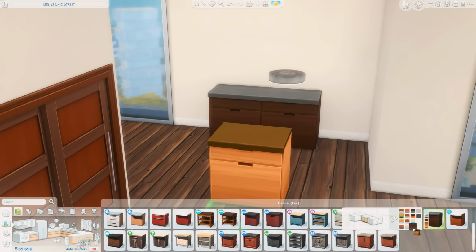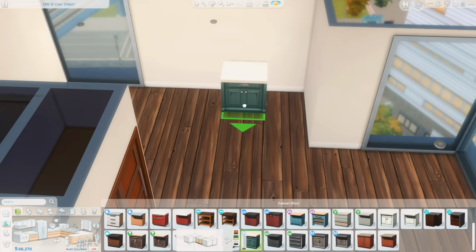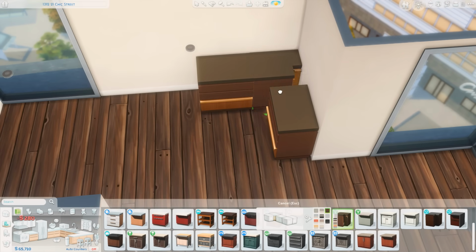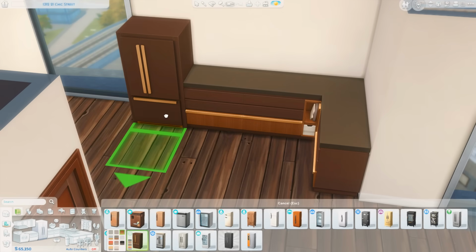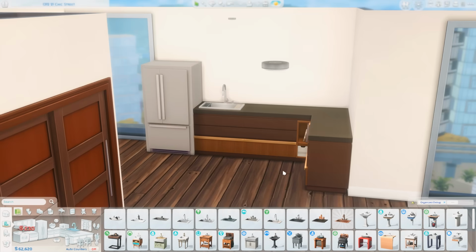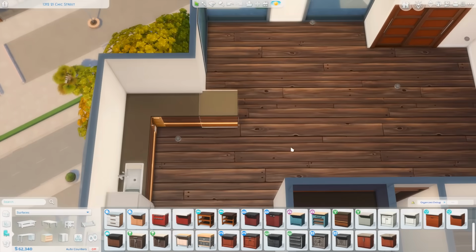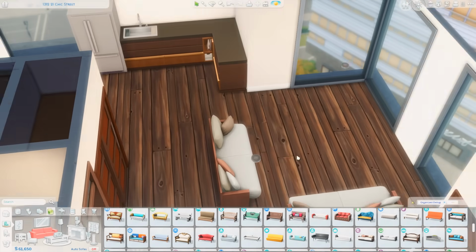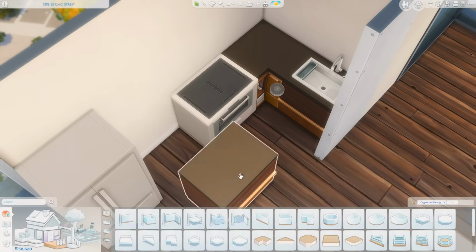So I started by putting down some random placeholder furniture just to get an idea of a layout, because it was all pretty much going to be one room other than the bathroom. And so I decided the kitchen was going to be over here. At first I was thinking I was going to use the new counter set from the newest stuff pack, Home Chef Hustle. But in the end, I didn't like this over here. I wanted it to be a little bit more cozy. So I ended up using a base game one in the end, but we keep this one for quite a while and try and make it work. And so ignore that. But this is where the kitchen is going to be.